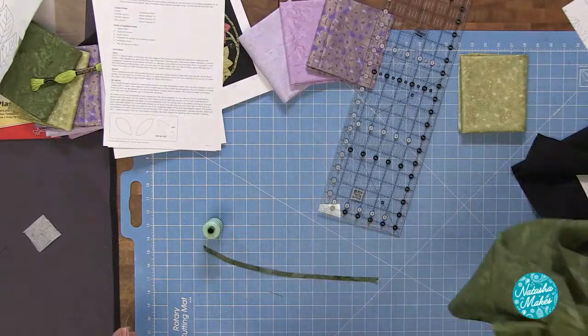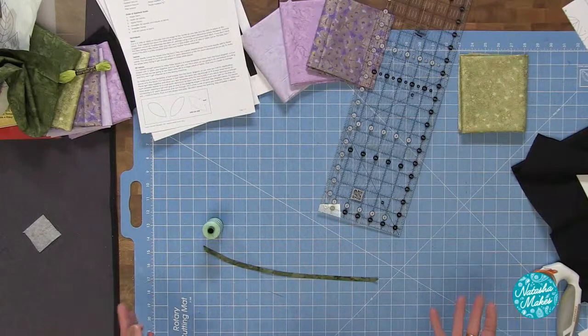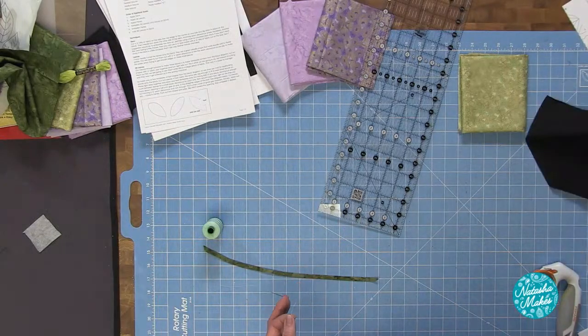I had everything out. I made sure I had everything that I needed out. So where the heck have I put my scissors? Ah, there they are.